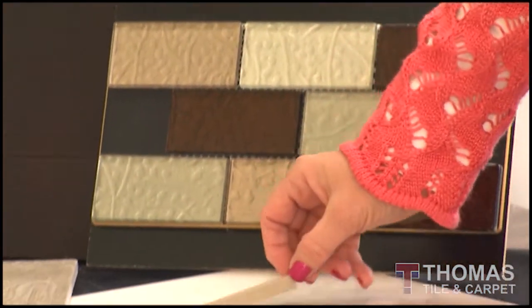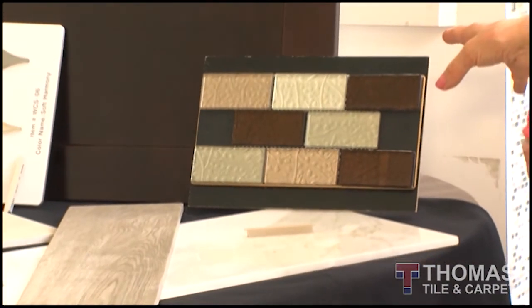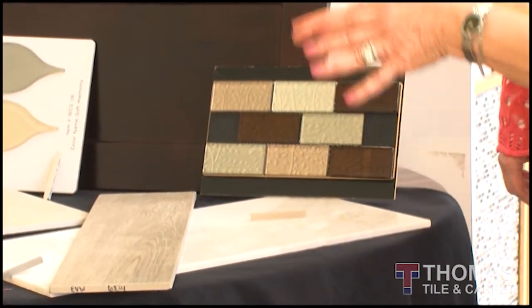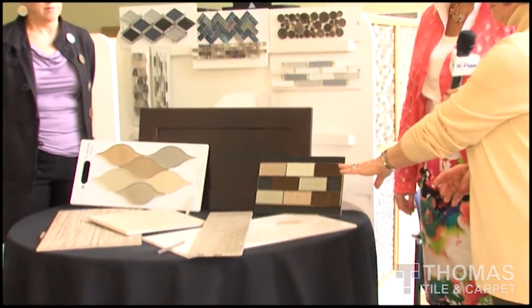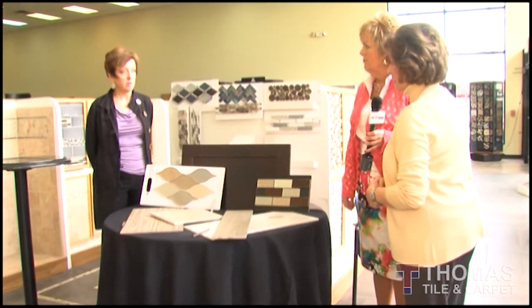Now, the grout that you don't have to seal anymore would be great on a backsplash. Right. Because it actually gets dirtier than a floor, I think. It can, because you're frying, you're cooking, you're splashing, and that's where the stains really come. Correct. And stains all come off of that. That is correct. It's stain resistant, so it's really a wonderful product now.